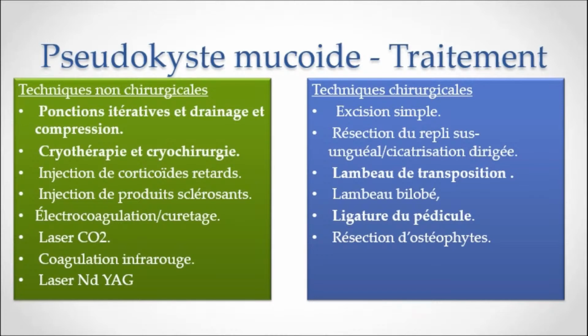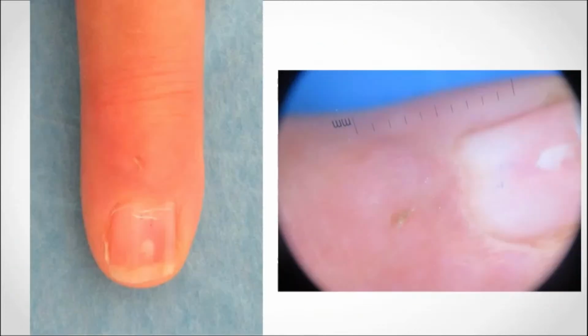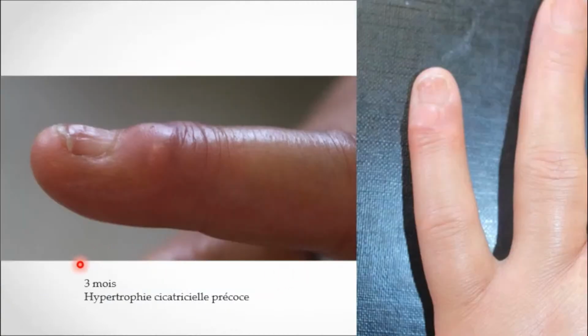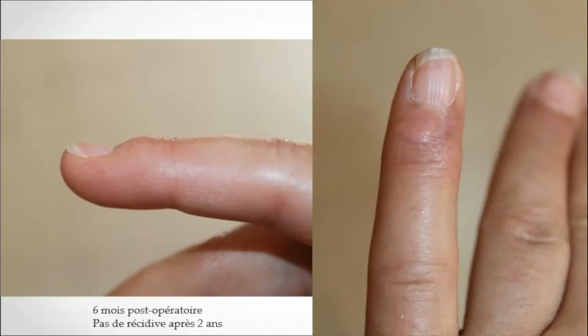And when there is no result, then we can go to surgery. And here a type A glomus tumor. Here we see the dermoscopy, and here after multiple punctures we don't have a good result. So I performed the excision of the lesion and the flap, a transposition flap, and we see here the aspect after 3 months, and here you have the same patient after 6 months, and no recurrence was seen after 2 years.